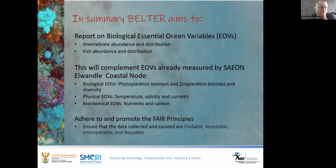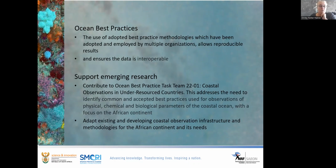BELTER also aims to adhere to and promote the FAIR principles, which ensure that data collection and curated data are findable, accessible, interoperable, and reusable. Elaborating on the interoperable side of things, interoperable means that we could use data collected from different areas in the world or by different people. To facilitate this, we use ocean best practices that adopt best practice methodologies which have been adopted and employed by multiple organizations and allow reproducible results and ensure that the data is interoperable.